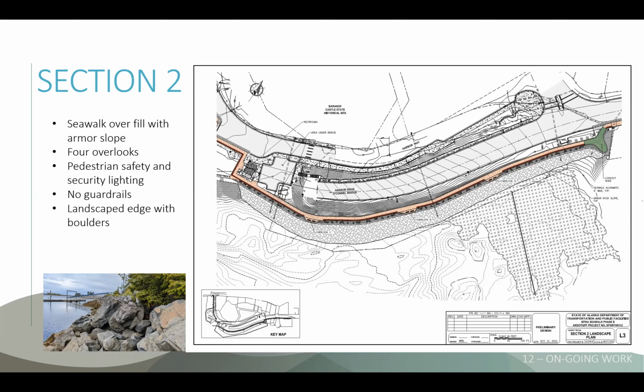But just to give you an overview, we've got the SeaWalk going along the outside of the existing bridge abutment. This is the bridge. This is Harbor Drive here. The bridge actually goes up over this way, just to give you a view of where we're at here. And this is under the bridge. This is the satellite dish that's down there. And this right here is that restroom.